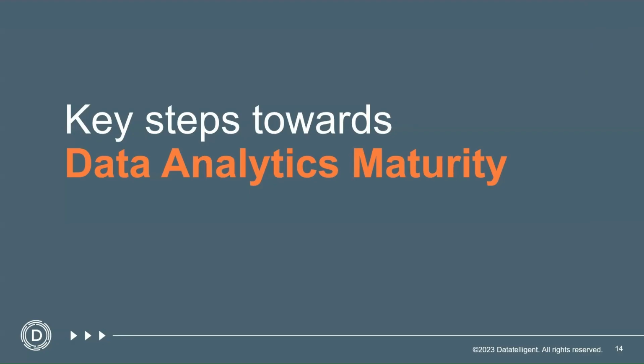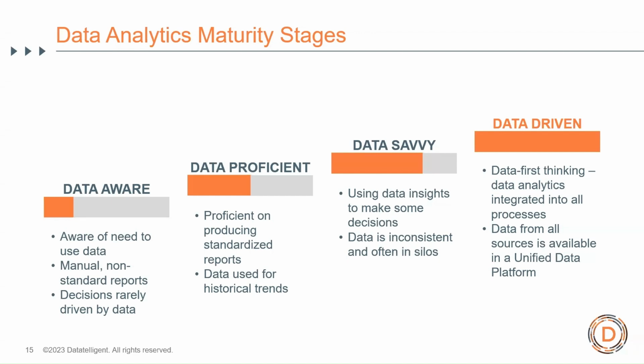So as we look at the concept of being data-driven, it is a multi-step process, and we call this process your data analytics maturity. And through our experience and research, we come up with 4 stages to this maturity curve. And data-driven is at the top of the curve, and that's the goal that everyone wants to attain, is to be data-driven, but it's not an overnight event, right? It goes through stages. And so I'll go through each of the stages here.